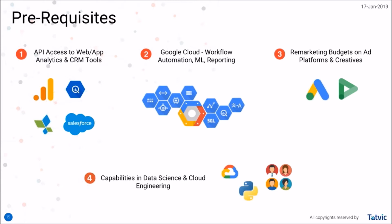So you will need these API accesses, right? Because these are your data sources which you want to integrate onto your BigQuery or your Bigtable databases. Then you need to have a Google Cloud project where you do the workflow automation of the entire pipelines. You will build your machine learning models, host them on certain server instances, and also do the reporting of the entire campaigns that you are running, right?